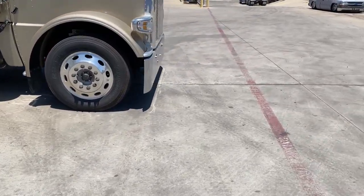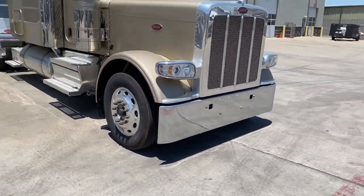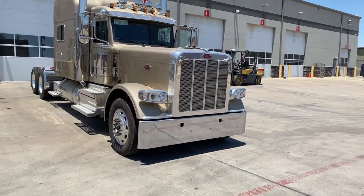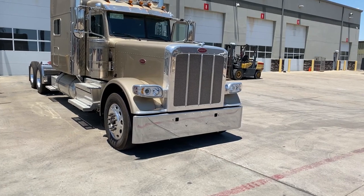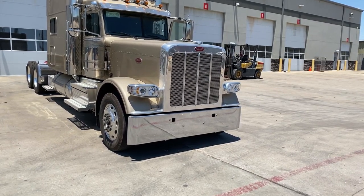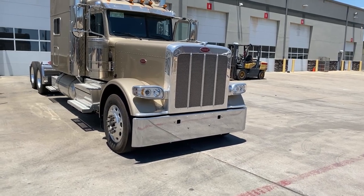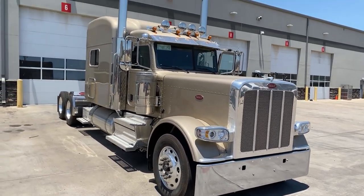Up front, we do have the Texas-style bumper with the toe pins. If you want us to put a custom bumper on there, we can. If you'd like to spec out a truck from the factory with this Texas-style 18-inch bumper, which is the largest bumper you can get from the factory without the toe pin holes, we can do that for you as well.